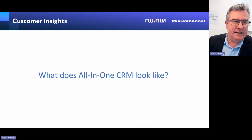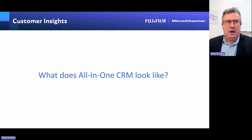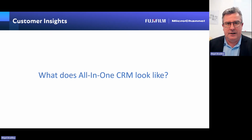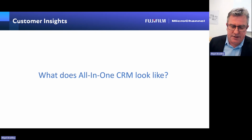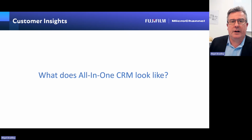So what does this look like in CRM? I want to show you some screens of D365, particularly the sales side of things, but I've tried to bring in as much as I can to give you that 360-degree, all-in-one CRM scenario. We're going to start to look at this from a customer level. So I'm going to bring up a customer screen in D365, and we're going to navigate around it to show you some of these things that we've talked about over the last little while.